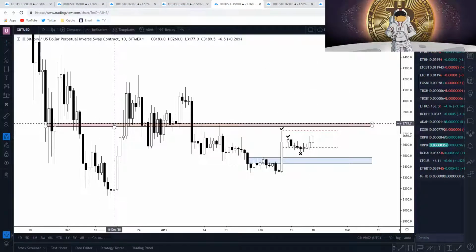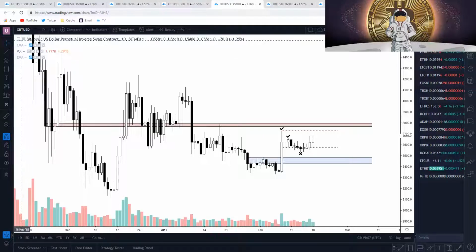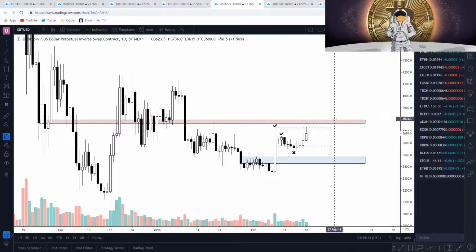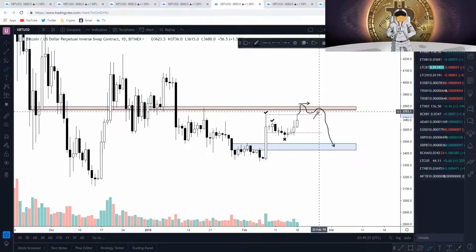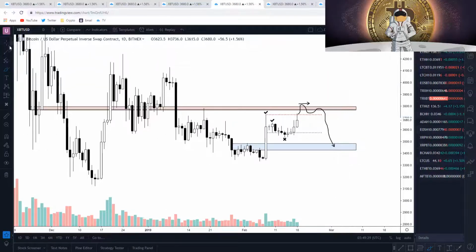Of course, I'll wait for the interaction at those levels before I take that trade. But it's just a level to keep my eye on, I should say. So I'll be keeping an eye on this level here. What I'll be looking for is something like this. So the first interaction, maybe it blows through, maybe it wicks above, closes below, tests it again, does not retest this initial high. I'll probably enter into a short there and then attack these lows.